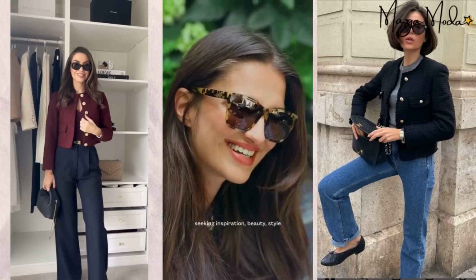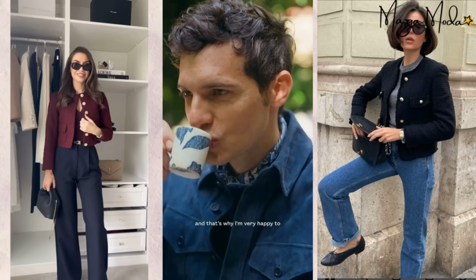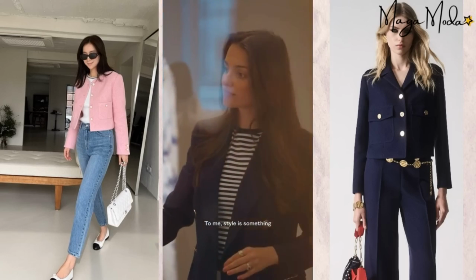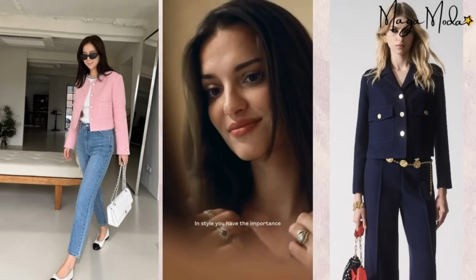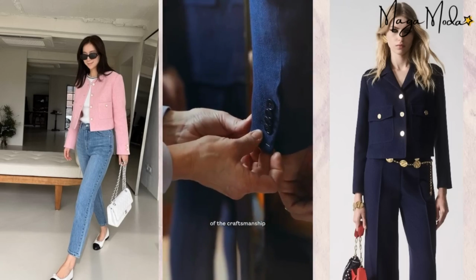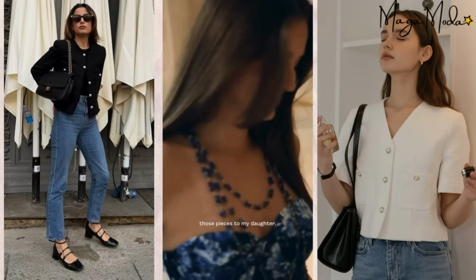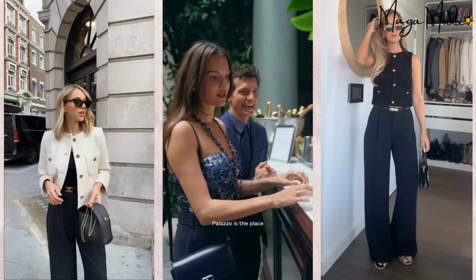Guys, you know I always say here on the channel that it is interesting to enjoy and follow trends after all. For some people, it's a hobby, but without wasting money or buying things you won't use, right? So why not take a piece you already have, change the buttons, and get that nautical trend effect?